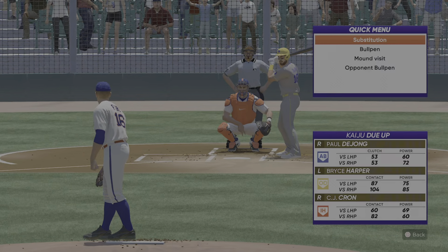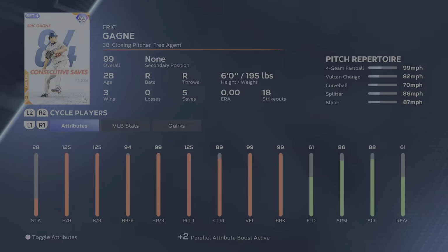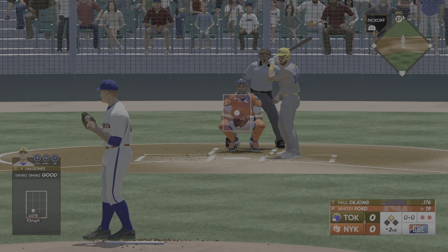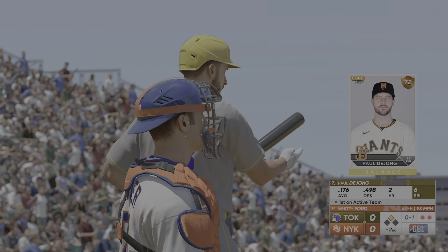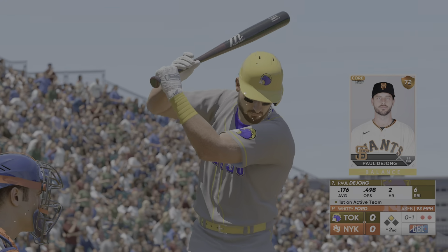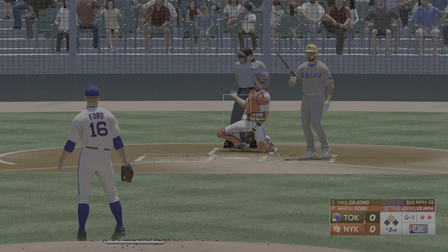Now it's Paul DeJong up to the plate. Well, they're looking to get on the board first here after that clutch two-out double made this inning interesting. DeJong hitting .176. His six RBIs are tops on the Kaiju. And the lefty with the 0-1. And that one fouled off.